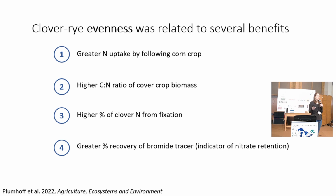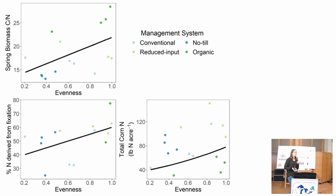And evenness was related to a couple of benefits that we measured. Greater nitrogen uptake by the following corn crop, a higher C to N ratio of the cover crop biomass. We did a bunch of nitrogen measurements in this study, and it seemed to slow the timing of decomposition enough to better match that end release with the corn nitrogen uptake. Evenness was related to more of the clover nitrogen coming from the atmosphere, so making the clover work harder, getting more out of that legume. And a greater % recovery of a bromide tracer that we added, and that's just an indicator of potential for nitrate loss or retention. And you can't really see that well here, so those are just a few of those relationships in graphs.